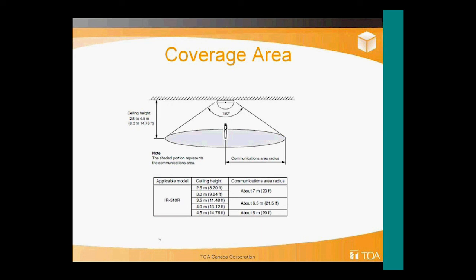Take a look at the chart below using this IR510R. You'll get your different communication area radius. Anywhere, say, from 8 to approximately 10 feet, you'll get that 23-foot coverage area. Obviously, as you start expanding on that, your area comes down quite a bit because the intensity is not there. So anywhere would be safe from, say, a 20-foot coverage area at a 14.76-foot height, up to a 23-foot coverage area when you go down to, say, an 8-foot ceiling.